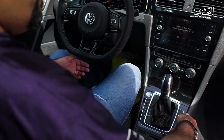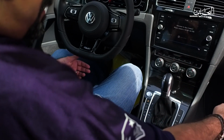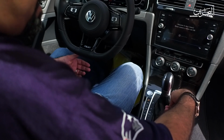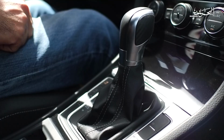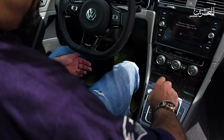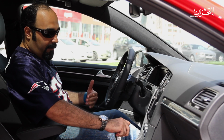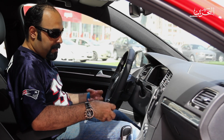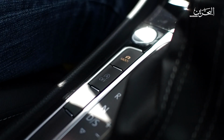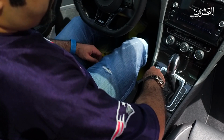And coming down you've got the DSG, the direct shift gearbox. You've got your normal P, R, N, and D/S. If you'd like to go to S mode, all you need to do is just bring it down and it will shift to S. And since you shift it down to S, you can feel the engine revving up, the throttle increases a bit. And of course you've got as well your mood selector. Going to mood selector, which is my favorite option in this car.